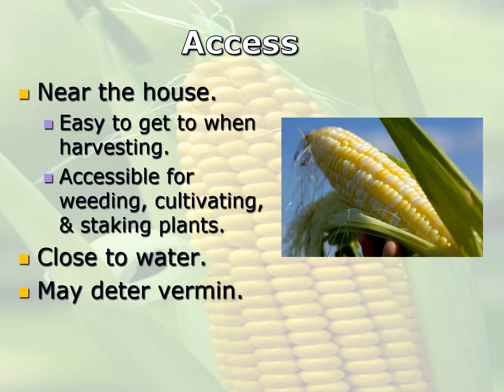First off, the access: you want it near the house. That's going to be easy to get to when you're harvesting. It's also going to be accessible for weeding, for cultivating, maybe even pushing the plants back up if they need a little help if we have a windstorm, but usually corn will get itself back up if it's not too far along in the process of producing an ear.